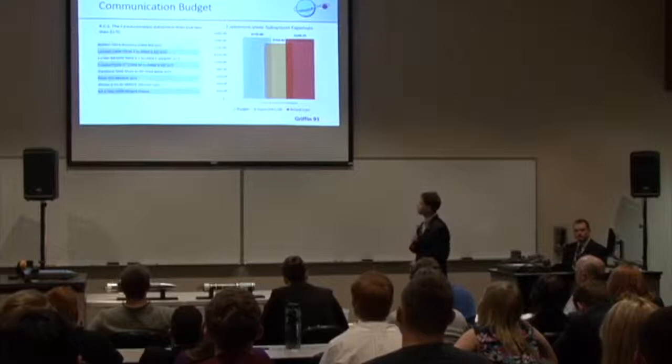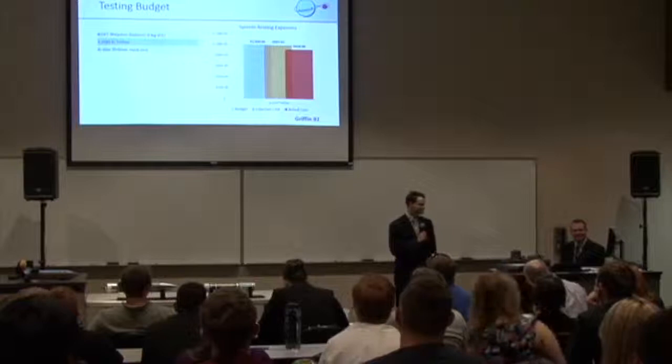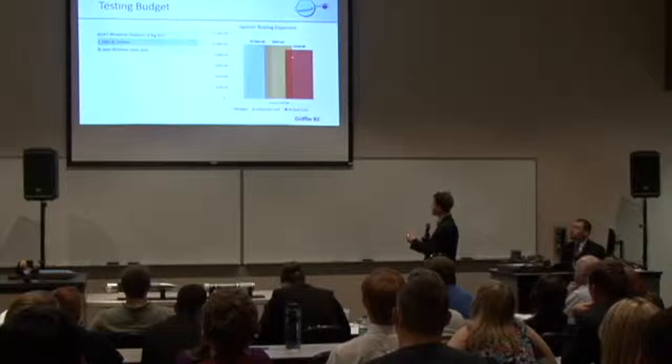Moving on to our communication subsystem budget, we have $170 total, and they were $2 under, so they get a sticker. The testing budget did not have a requirement. Essentially, anything that was left over was dedicated to testing. We had a projected budget of $1,000 for testing, and we actually came in under that at $918. That is because we had overestimated for shipping costs for materials.